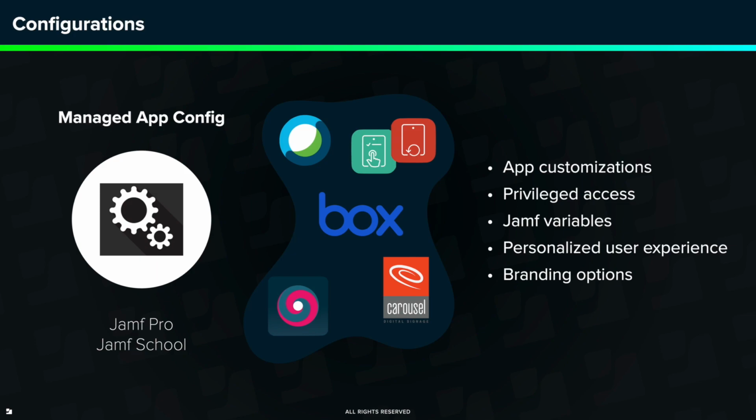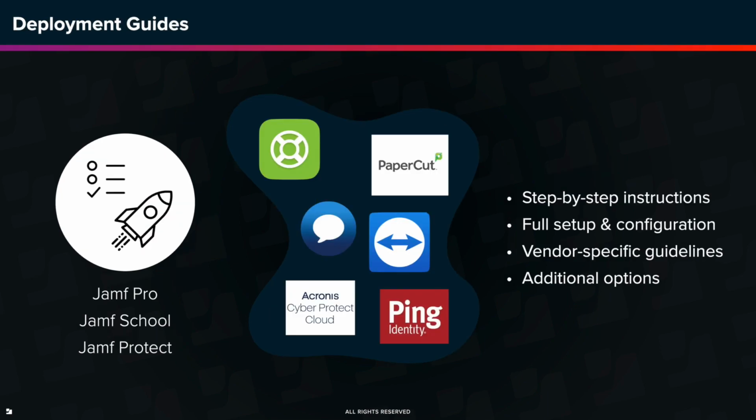And there are a growing number of solutions available today in the marketplace that leverage Managed App Config. Deployment guides are another type of solution within the Jamf Marketplace, which can touch on many different developer tools and Jamf products. Ranging from very simple instructions to elaborate configuration options, deployment guides are designed to help our Jamf Marketplace customers access, configure, and implement the solutions right away.